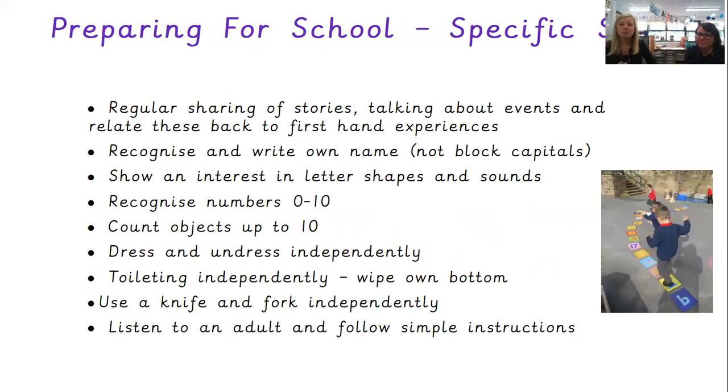And then just some specific things that you can do, which many of you will already be doing. But these are just ideas of things that you can do that will help prepare them. So obviously lots of sharing of stories, lots of talking about them. If they've been to the park, talking to them about what they did at the park, just so that they can remember things as well, which will really help. Recognising and writing their own name. Obviously we only use a capital letter for the first letter in the name, so things like that you could be practicing.